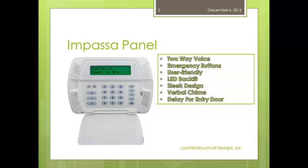So this panel in itself has a lot of protection that it can provide, and again, the number one selling feature on this panel is going to be that two-way voice. I can't stress that enough. Again, do some independent research on the two-way voice communication, how it's helped people, how it's saved lives, and use that as a major selling point. That's one of the number one selling points for this system, is the two-way voice communication.